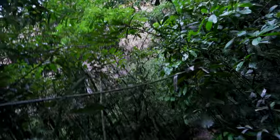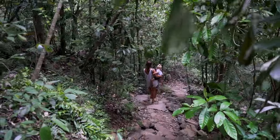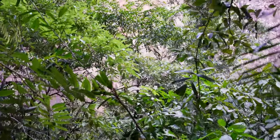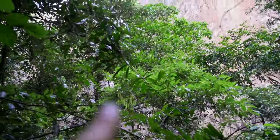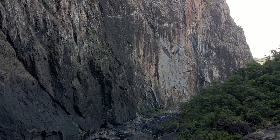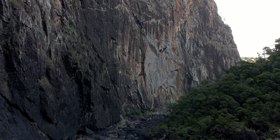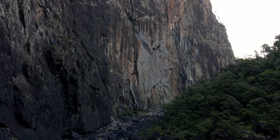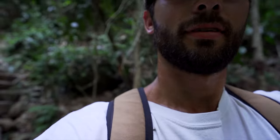Give you guys a look. So we're just hiking, bringing in that 35 mil. Oh yeah. Look up. Huge cliff face. And that wraps all the way around and creates a big gorge. And it is massive, man. I don't even have a word for the feeling it gives you. Unreal.